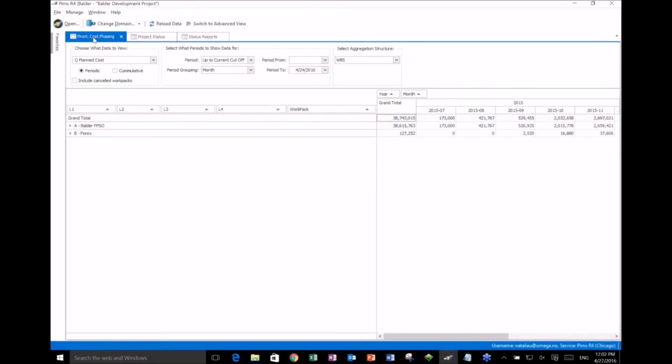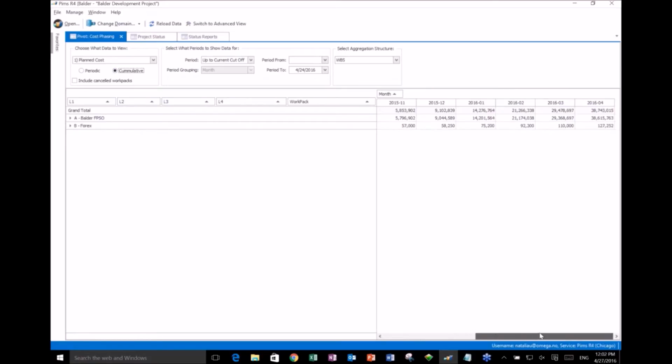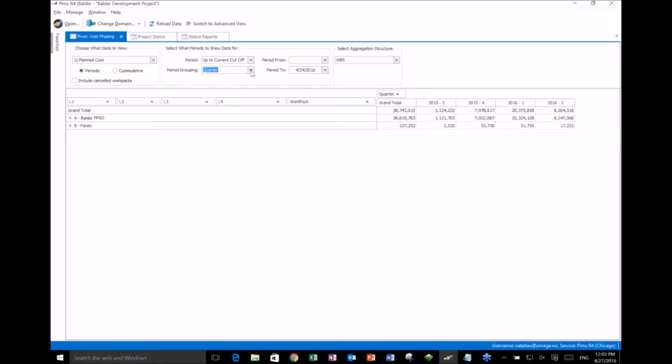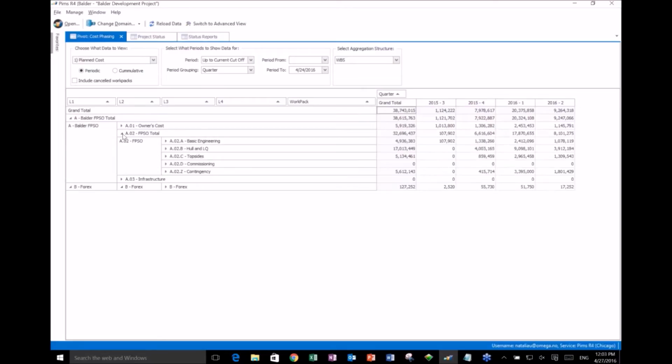Now I'm going to show you another pivot form, but this time we're going to look at cost phasing. I want to see my numbers through time. Very similar to what I showed you before, you have your column headers here and your information to the side. This feature has a period. You can see things by periodic view or cumulative view, and I'll scroll left to right so you can see that. Right now this is filtered by month. When I go periodic, I can group it by quarter or year at the click of a button. I can select my period and my cutoff dates. I have all of that available to me, and again, you can always drill down to get your information.